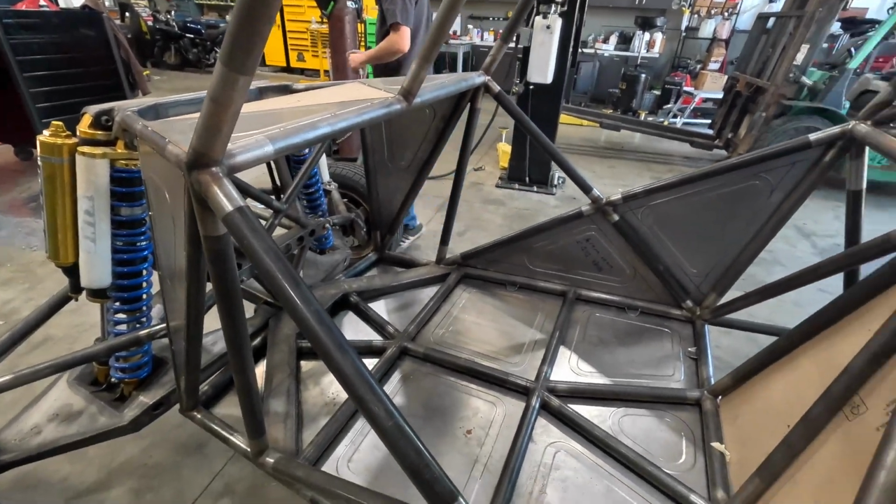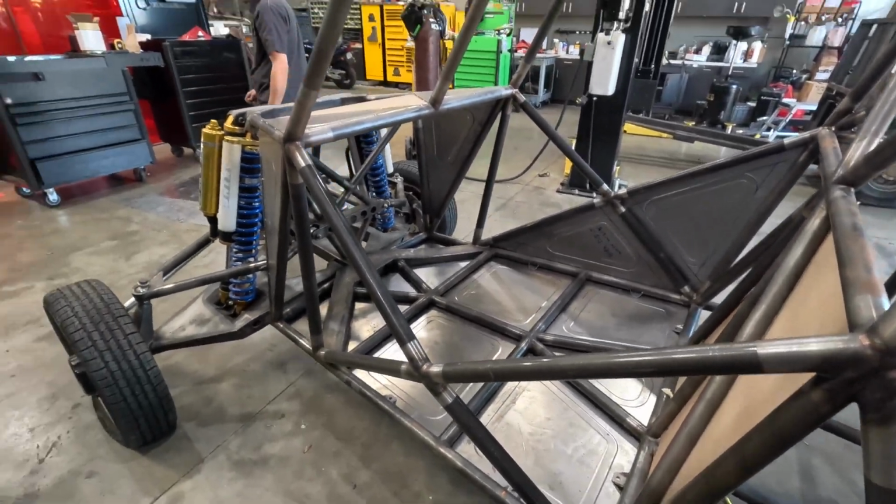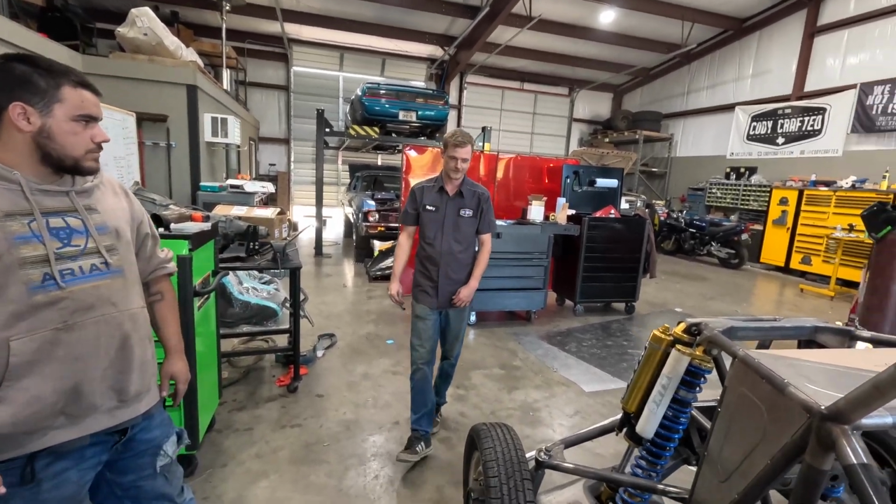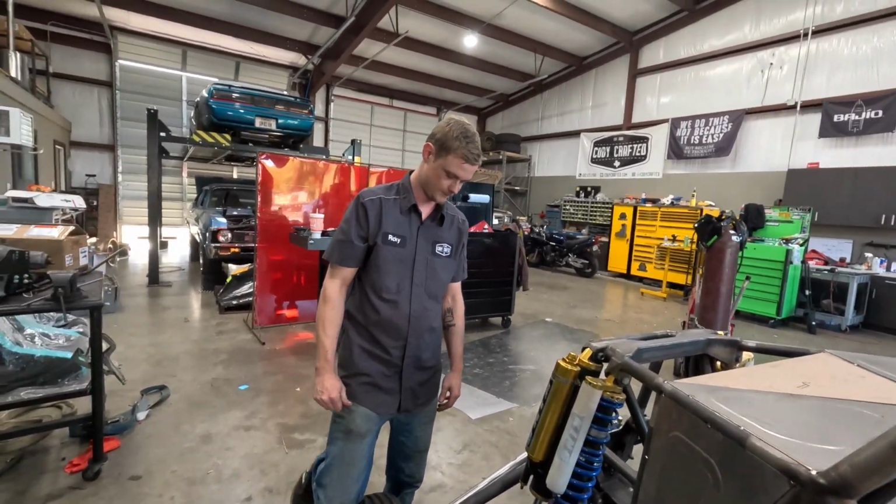This is a first on this level for me. Ricky, you normally build drag cars. Yeah, I build drag cars. Yep. This is a first for me as well. Yep, first for you as well. So we're trying to do it the right way.